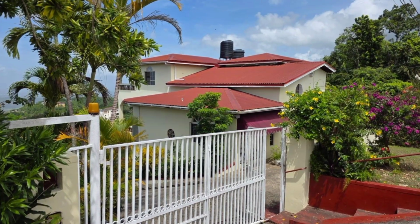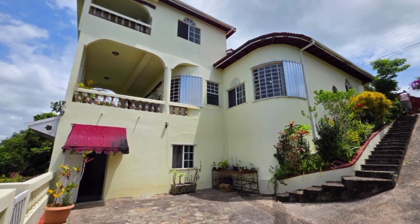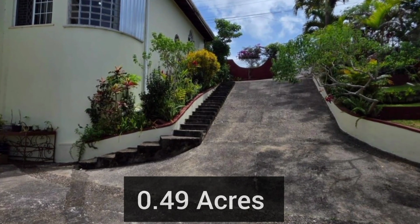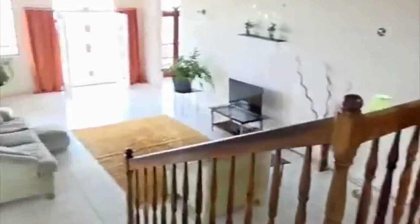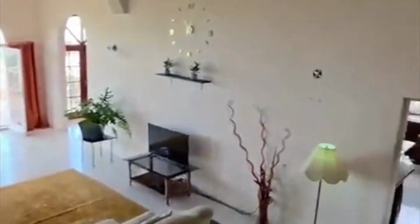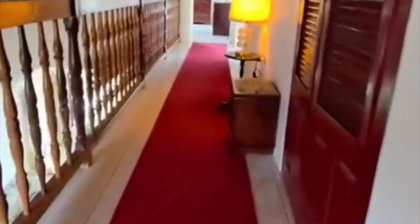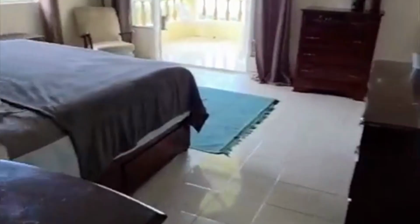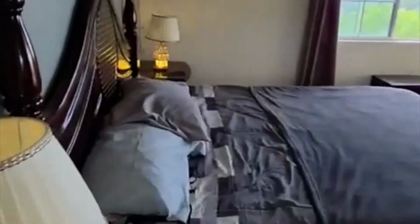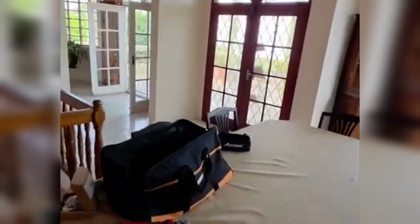We have here a house that was built in the year 2000. It sits on 0.49 acres and has floor space of approximately 4,500 square feet. This 6 bedroom, 6 bathroom single family home is able to be converted into a 4 bedroom main house and 2 bathroom attached flat by closing off a staircase area for those who would like some additional income.